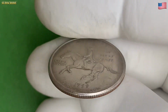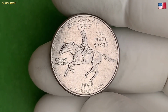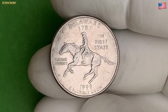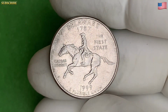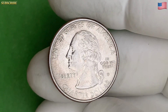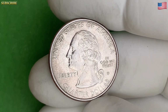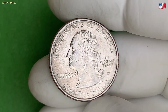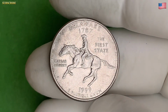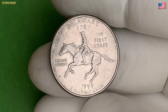This program wasn't just a government initiative, it was a national phenomenon. People of all ages, from casual savers to serious numismatists, found themselves poring over their change, looking for the latest design. The Delaware Quarter, with its depiction of Caesar Rodney galloping on horseback during his historic ride to cast a crucial vote for American independence, symbolized courage and the deep roots of democracy. It was a bold choice for the first release in the series, and its debut sparked a collecting frenzy that continued for a decade.